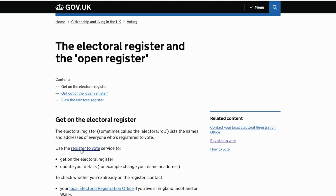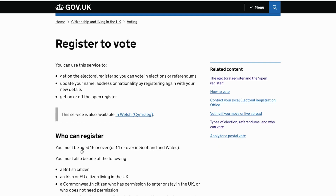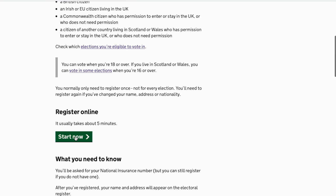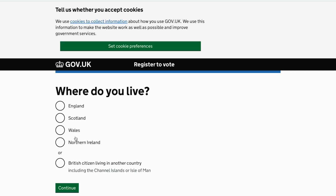And as a side note, I have actually used this document in various visa applications or visa renewals because it is a great way to prove who you are. Now, to register to vote, you can do it online. All of the links will be in the video description. You may actually be surprised to know that you may be able to vote in certain types of elections.